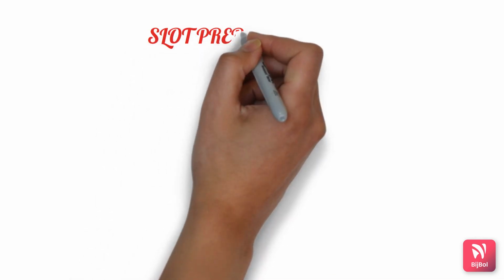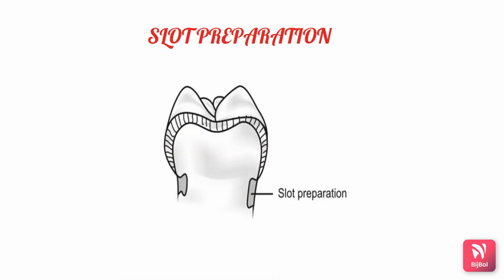Now we'll see the slot preparation. This is similar to the slot cavity preparations done in class 2 amalgam restorations, and it is indicated for proximal carious lesions that can be directly approached from the facial or the lingual aspect rather than through the marginal ridge. The occlusal, facial, lingual and gingival cavosurface margins in this design are about 90 degrees and no bevels are indicated in this design.